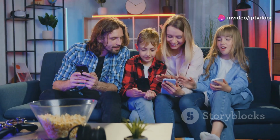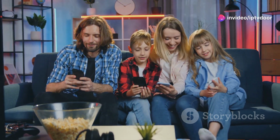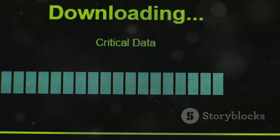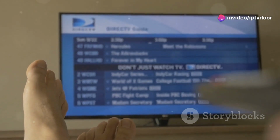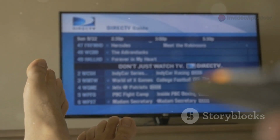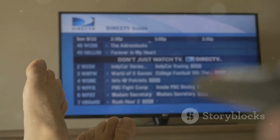The number of devices streaming simultaneously plays a significant role in how much bandwidth is consumed. Additionally, the presence of background downloads or uploads can further strain your internet connection, as these activities also require substantial bandwidth. Even the quality settings within the IPTV app itself can all contribute to increased bandwidth demands. Higher quality settings mean more data is being transferred, which can quickly add up.